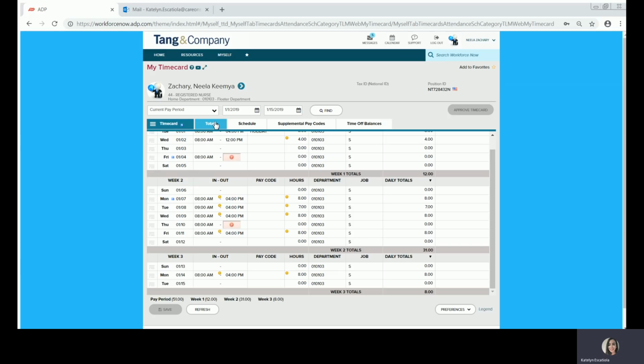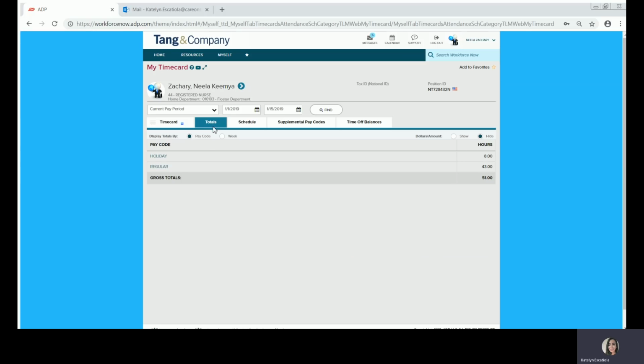So the second tab is the totals tab. The totals tab tells us how many hours are on that time card for the current pay period, or whatever option was selected above. So it shows 43 regular hours and 8 holiday hours. You also have this option here to show the dollars amount, so it gives you an idea of what your gross pay is going to be. Again, this is all before taxes.